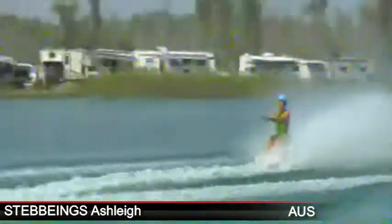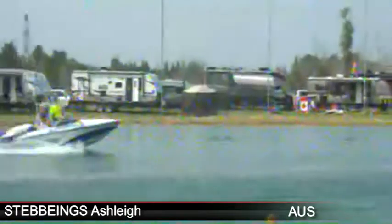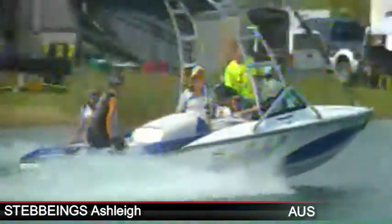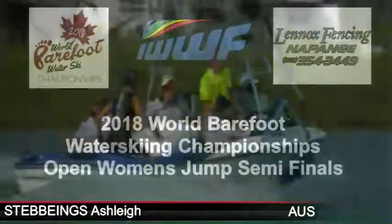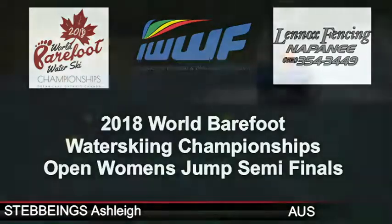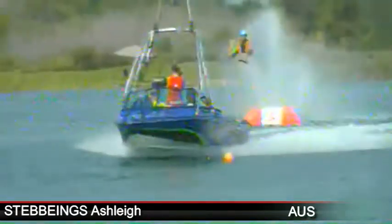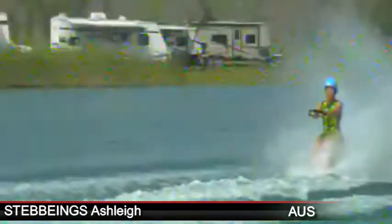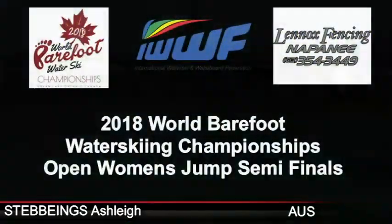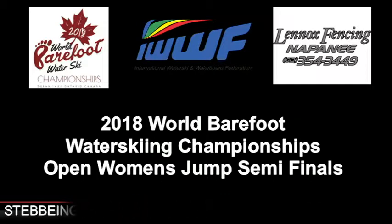I don't know. Hard to gauge distance on the video. Might be about the same as that jump before. Yeah, I thought it was nice. Maybe not as high up in the air trajectory-wise off the ramp, but very smooth. The body was pretty linear coming off the ramp. Everything was pretty much straight down the lake, right in line with the boat. So it was a really nice jump, solid landing there for Ashley, and a 3 for 3 on the landing performance from the current world record holder in jump.